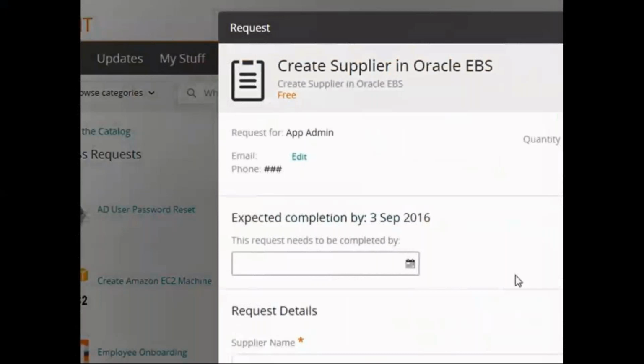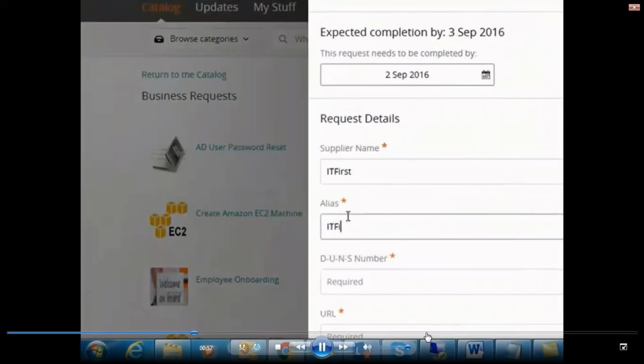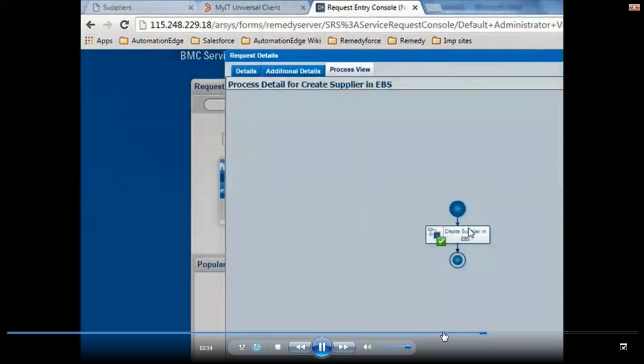So the supplier usually has a lot of information to be entered, so I'll just skip that part and let me go a little further. Yeah. So as we see, this request from my IT has already come to Remedy. And these were the details of the different attributes that were supplied during SR creation. And if we go into the details and process view, we get the work order number.